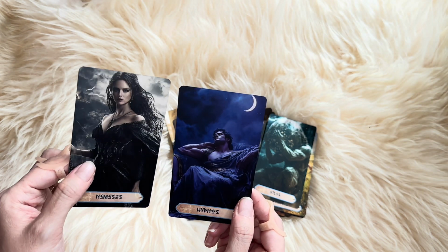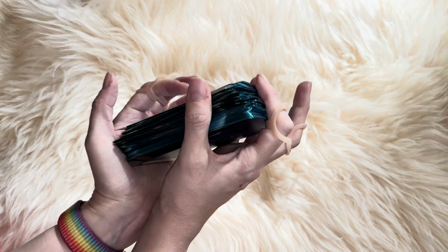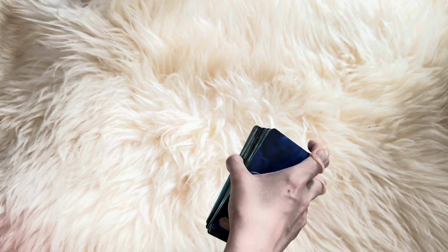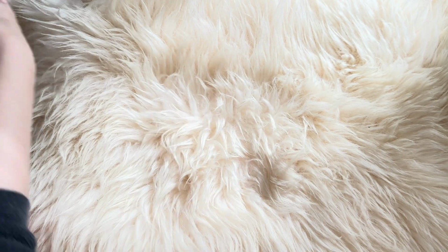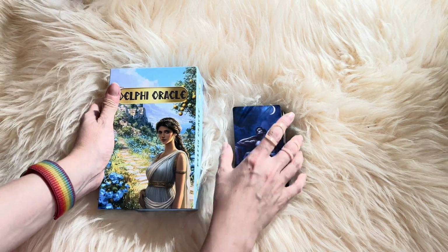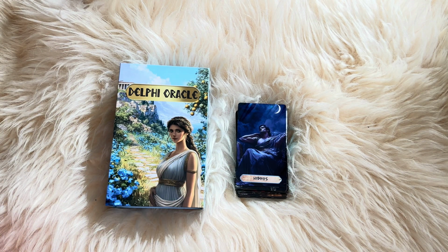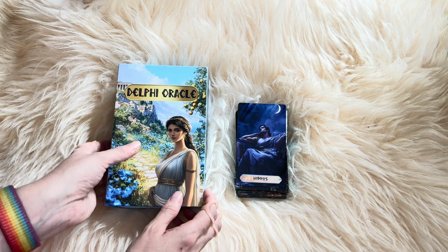So that's why. Okay, well, I think that's about it to wrap up this beautiful deck, which is called... I misspoke about the name of the deck. The correct name is the Delphi Oracle 2024 Tarot deck.